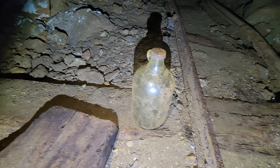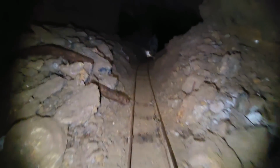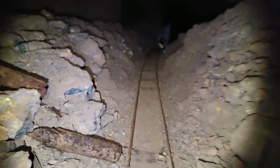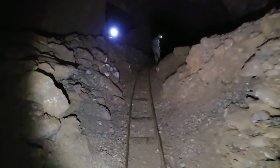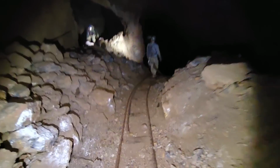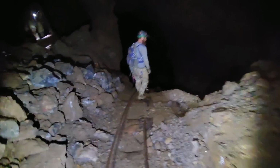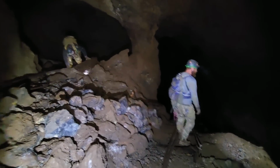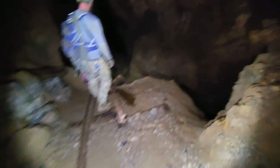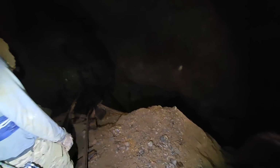You don't see these intact too often. And then the rail, it's finally easy to walk again. The rail keeps coming down this way. And then if we hit this, which gets a little trickier.